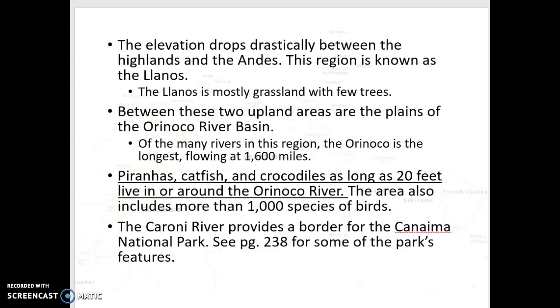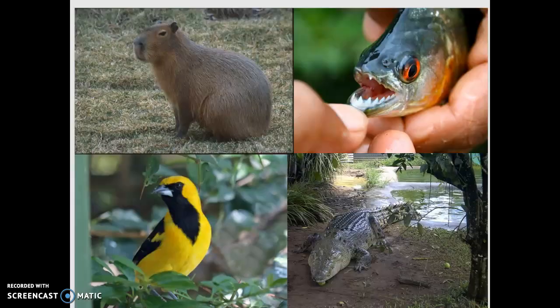And piranha, despite what you see in Hollywood, on TV and in the movies, are not actually just going to start eating people once you get in the river. They usually feast on scales of other fish or dead and decaying animals in the water. Other than that, they're relatively harmless to people. Now the pictures here show some of the wildlife around the Orinoco River Basin. So the crocodiles we talked about, the piranha, lots of species of birds, and small mammals and rodents.